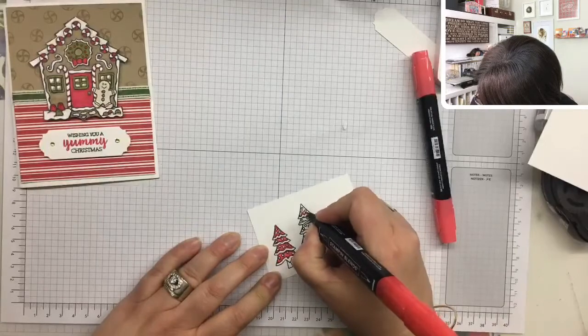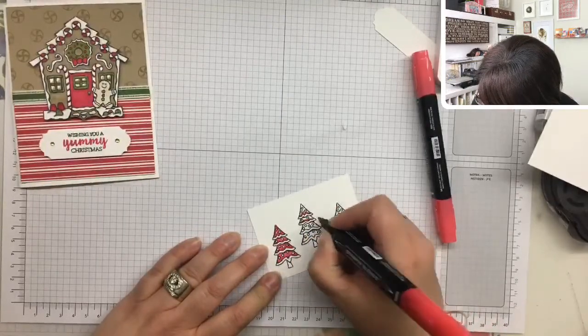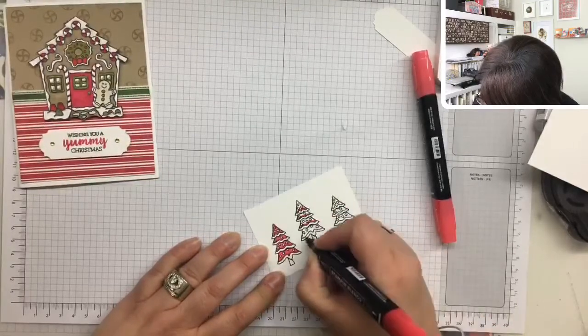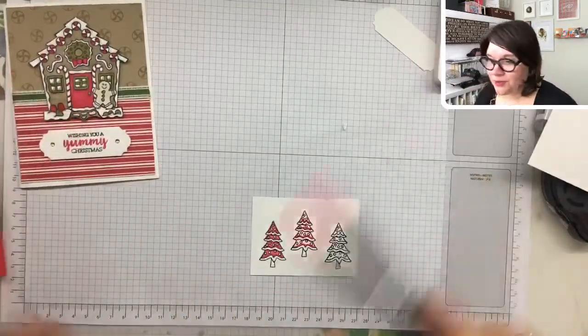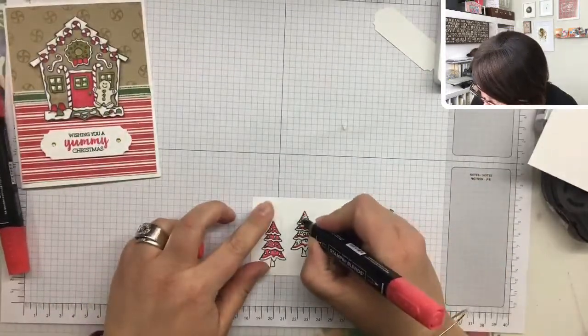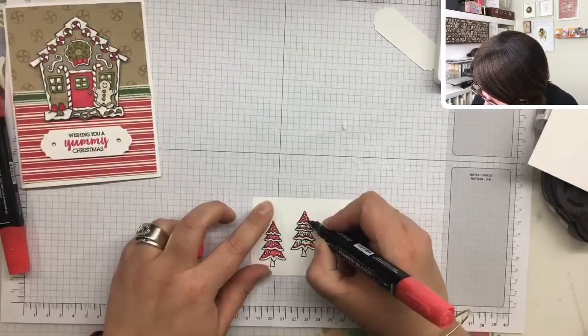So here we go again. I don't know. Should I do all the trees in Pretty Peacock? I mean, not Pretty Peacock, Poppy Parade. I kind of want to, but I wonder if we could throw in a different color. What other color goes well with Pretty Peacock and Poppy Parade? I have to think about that.